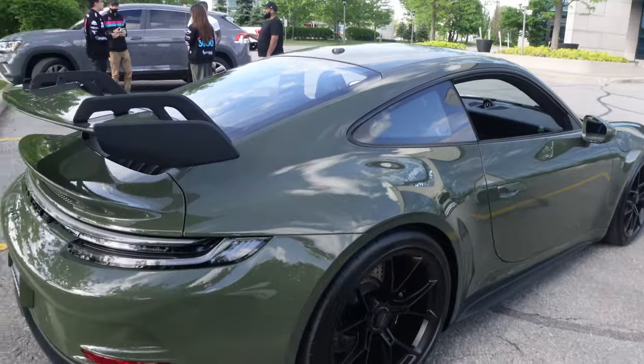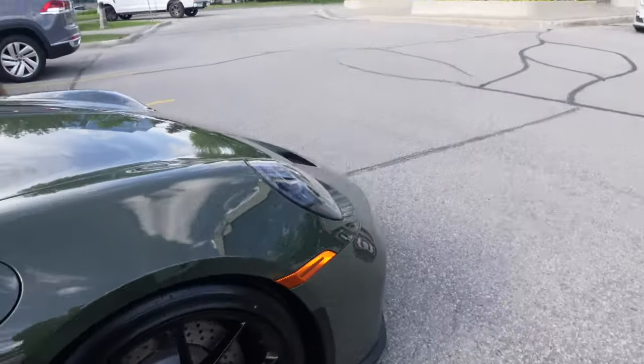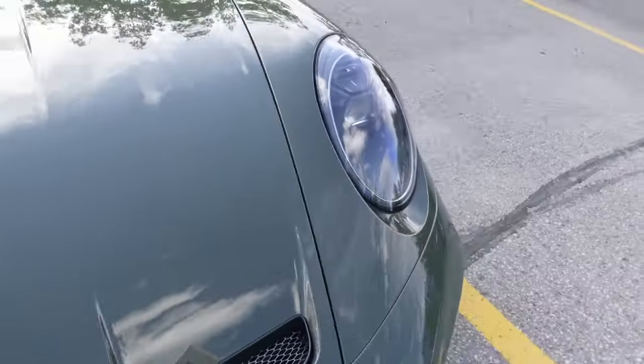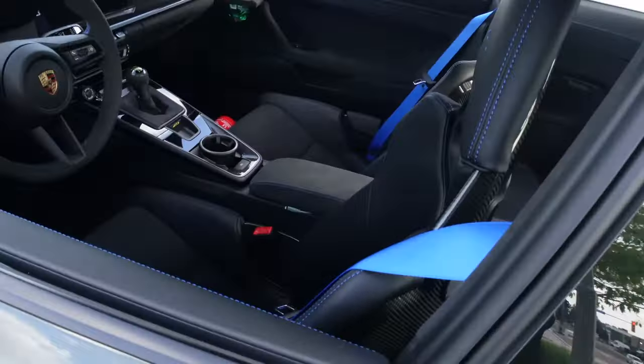But yeah, that's pretty much it for the outside of the car. The only other thing is the PDLS headlights, which are the best headlights you can get on the car. But now let's move to the inside, where it gets to something that you're not expecting as much.